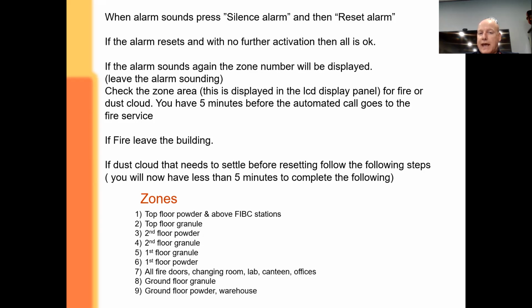However, if the alarm sounds again, the zone number will be displayed, so you'll be able to identify where the detector head that's gone off is. At that point, leave it in the alarm sounding mode so that others have the opportunity to evacuate whilst you go and investigate. You need to look at the LCD display panel. It will indicate what the area or zone is, so you can check it for fire, or indeed whether it might be a dust cloud. There is a 5-minute time period for this to be done, to investigate, and if it's not confirmed within that time and not reset, then it automatically contacts the fire service.